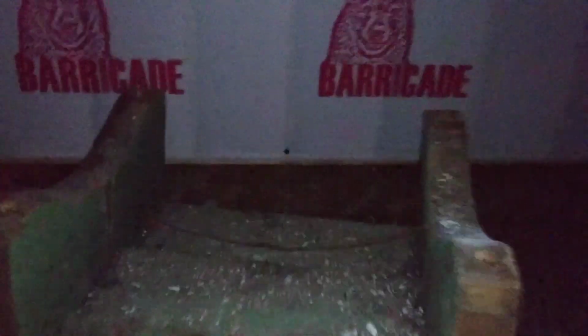Some plastic pallets. Those are some good casters there. Those are some hefty casters. I kind of want those. I'm not going to take them though. But I like those casters. This is some hefty casters.